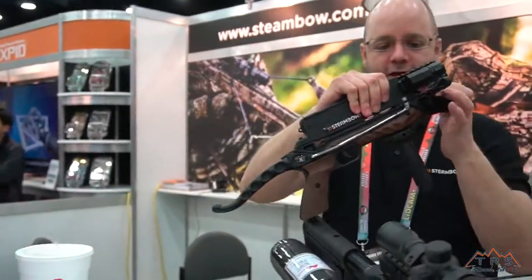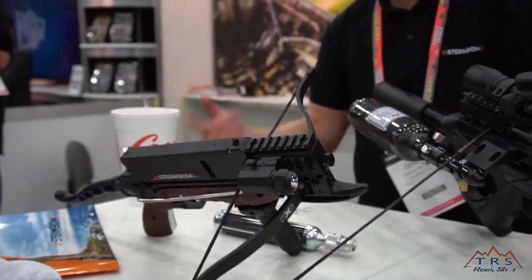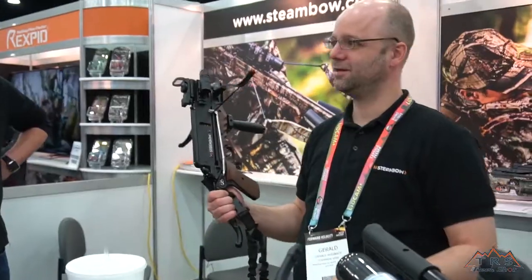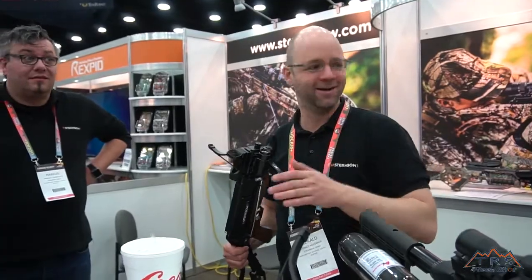You have 6 shots, and with broadheads, you can use it for squirrels, but we mainly designed it for shooting cans in the backyard. Little toy. It's a toy. Yeah, well, it has 90 pounds. It's not a toy. It's 90 pounds. It's here to do business. But it's a toy. Right, right.